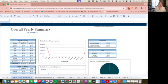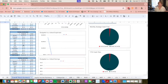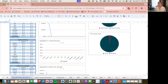You can see it's not really showing very much simply because I don't have any data in the budgets yet. So I will show you how to do that, but you see you've got total income. This is showing how much income you've earned month over month and how much for the year thus far. Same for expenses. How much have you budgeted to spend and how much did you actually spend? How much did you plan to save versus actually save?